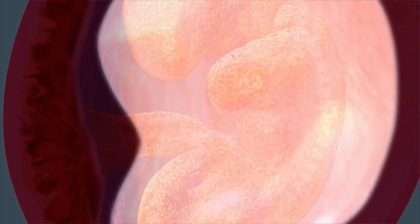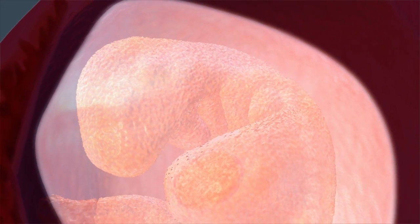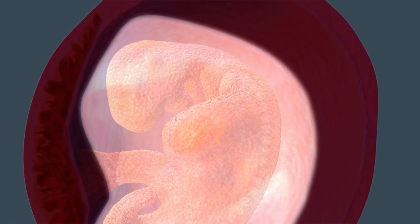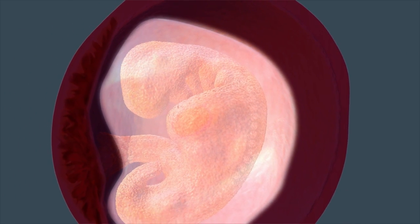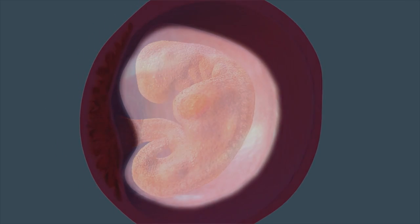Facial features have formed and his heart has a regular rhythm pumping fetal blood. Right now, because your baby's skin is only 1 cell thick, it's transparent. Little knobs protrude from the embryo's trunk. These buds of tissue will become arms and legs.